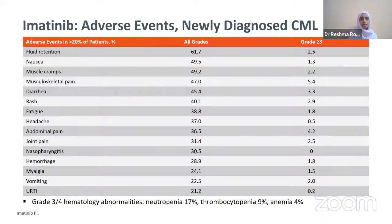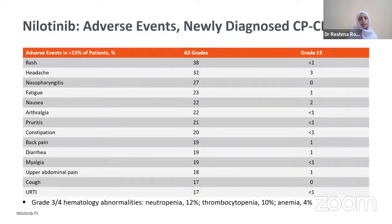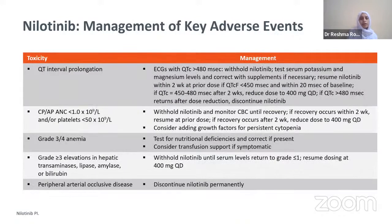Effusions, we all know. With imatinib, fluid retention, anemia, and joint pain are there; we decrease the dose and see. Same here: if there's neutropenia less than 1,000, we hold and then reintroduce at a lower dose. If there is severe rash, we cannot use it again. Nilotinib rash is a problem. There's a lot of food interaction. And cardiovascular disease and peripheral arterial disease are absolute contraindications. QT prolongation is also there. Thank you.